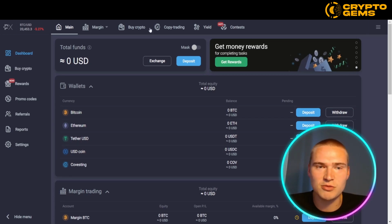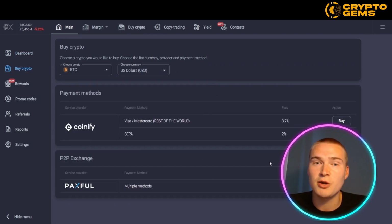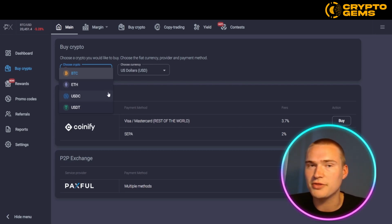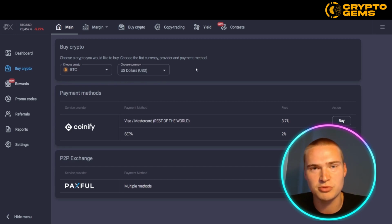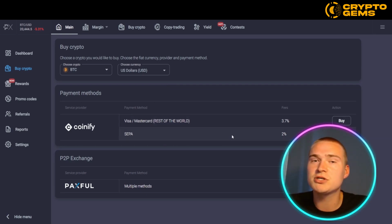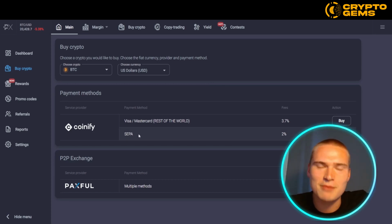First of all, from the top menu, you press buy crypto. Then you get to this screen where you can choose which crypto you would like to purchase: Bitcoin, Ethereum, USDC, USDT, and in what currency you would like to purchase it. After that, you must choose a way to buy the cryptos. You can use Coinify, for example, and pick between Visa or MasterCard, so debit and credit card, to buy those cryptos. For users in Europe, you can also use SEPA for your payment.